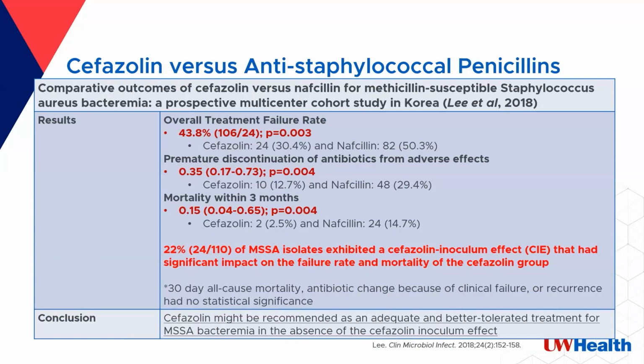However, 22%, or 24 out of the 110 MSSA isolates that they were able to collect from this study, showed the inoculum effect, or CzIE, which you will see throughout this presentation as well. And that had a significant impact on the failure rate and mortality of the Cefazolin group. Of note, the 30-day all-cause mortality and antibiotic change because of clinical failure or recurrence had no statistically significant difference between the two. So their conclusion was that Cefazolin may be recommended as an adequate or better tolerated treatment for MSSA bacteremia, however, in the absence of the Cefazolin inoculum effect.